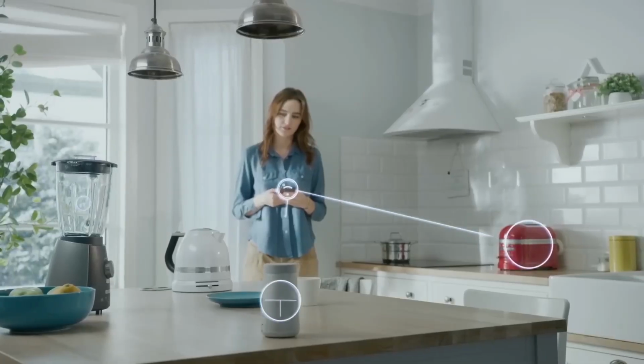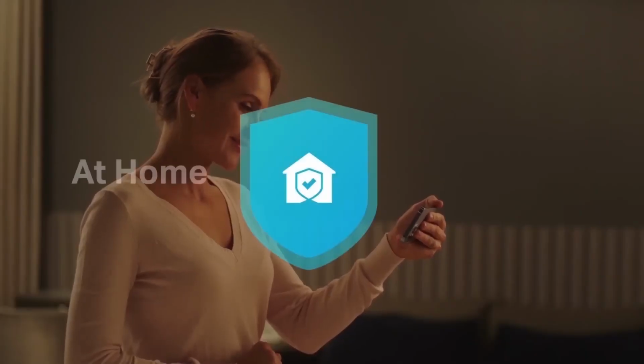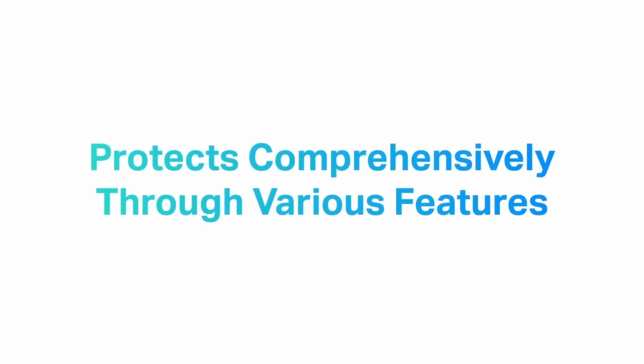Next, HomeShield protects all your devices, including IoT. All your home network devices are well protected under HomeShield once they're connected to your gateway. Last but not least, HomeShield maintains its safeguards away from home, protecting your devices everywhere. So, let's see what HomeShield can do.